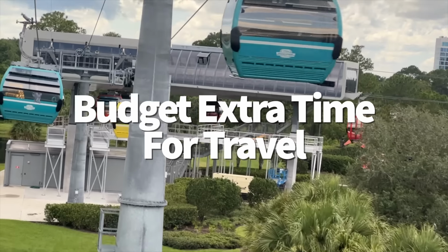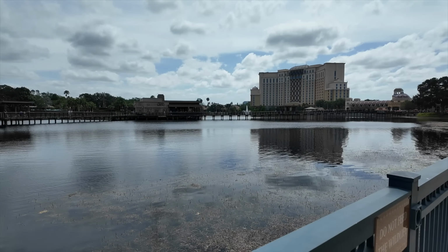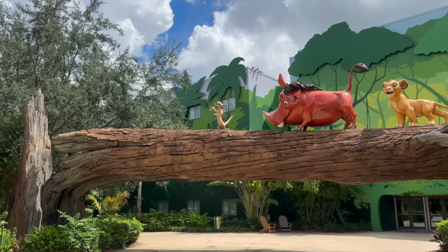If you've ever watched a Disney food blog video before, you've heard me warn you about how long it can really take to get from point A to point B on Disney World property. Yes, this place is as big as San Francisco. It's not a joke, it literally is. So I think it's about time I show you what I mean.